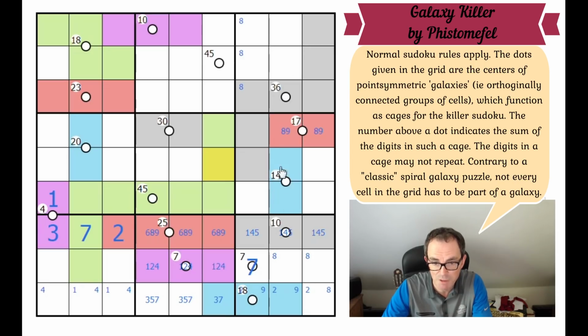The 14 now gets fixed though. This square not being in means that square's not in. These two are the only ways that the 14 can be made. One here. I don't see how to quite use that, to be honest.